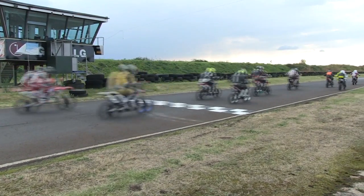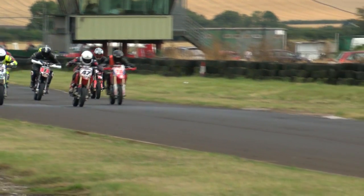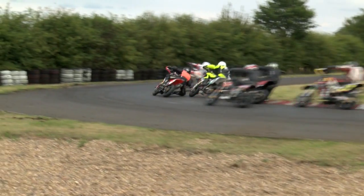Away go the Pit Bike Open and 150s. Charging into the first corner, looks like number 47, Dane Blackburn, gets the jump off the start. Will he lead into the first corner? Oh, it was very close there, but 47, Dane Blackburn, grabs the lead as they go charging through the first hairpin. No incidents on the hairpin, good clean start.